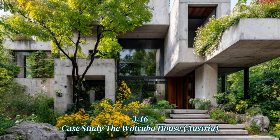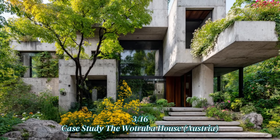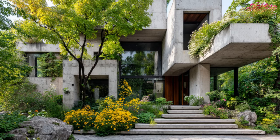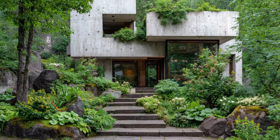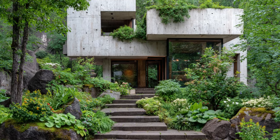Inspired by sculptor Fritz Wotruba, this angular concrete home outside Vienna feels more like a monument than a residence. Blocks of concrete are stacked in asymmetric harmony, resembling a walk-in sculpture.